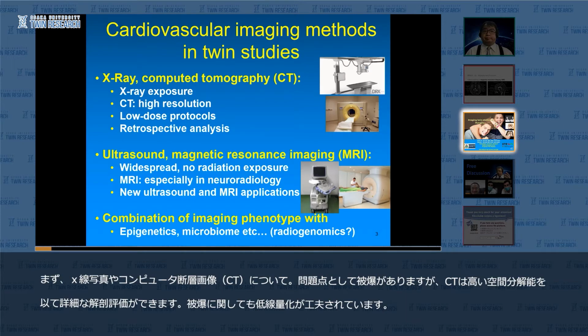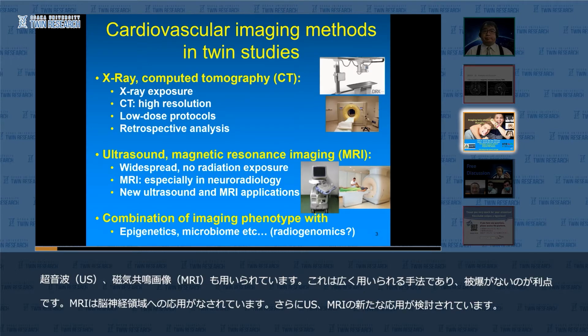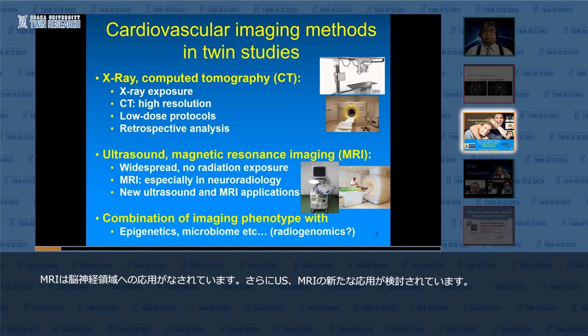The first one is the X-ray and the computed tomography. The common link between the X-ray and the CT scan is that they both work with X-ray exposure. However, the CT has a high resolution and a much higher radiation dose, since the X-ray tube is rotating around the patient. However, there are low-dose protocols which help screening studies require less radiation exposure, such as the low-dose CT scans of the lung. Moreover, the X-ray and the CT have radiation exposure, especially the CT scan. The twin studies in this topic are usually retrospective.